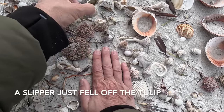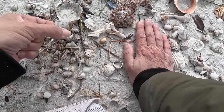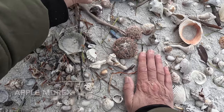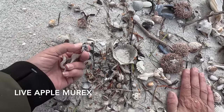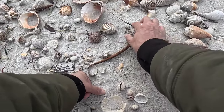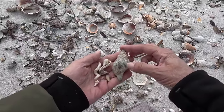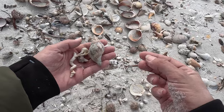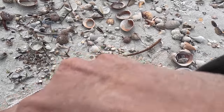Oop. That just fell right off of this very old tulip, which has nothing but sand in it and a couple of shells. Got an apple murex there. A little pear whelk right there. Another apple murex up here. Oh, he's gonna go back to the ocean too. Add him to the little water collection. Tulip in the ground right here, packed full of sand. Collectible. Beautiful. My goodness. All right, yeah, I'm gonna put this in the tiny jar. I don't know what that is. I like having a mystery to look up when I get home now. That's fun.